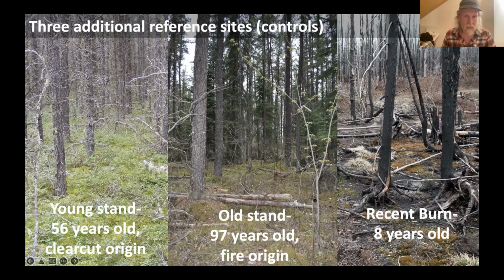We have an older stand from fire origin that's 97 years old, and this stand is starting to break up quite a bit. There's a lot of dead wood down there, but these 2 areas have a fair bit of overstory cover, and there are trees in the understory providing shade. There's vegetation cover essentially. In contrast, one of our reference sites is a recent burn, which happened 8 years ago. It was a plantation, but it burned quite heavily. It was a heavy crown fire. So while there's a lot of wood here, there's not very much overstory at all. It doesn't look anything like these other 2 plots.